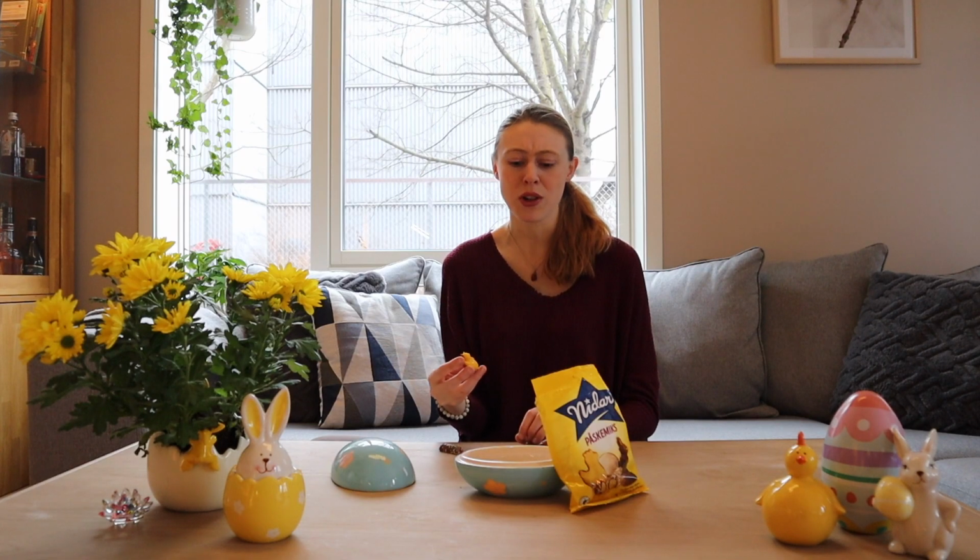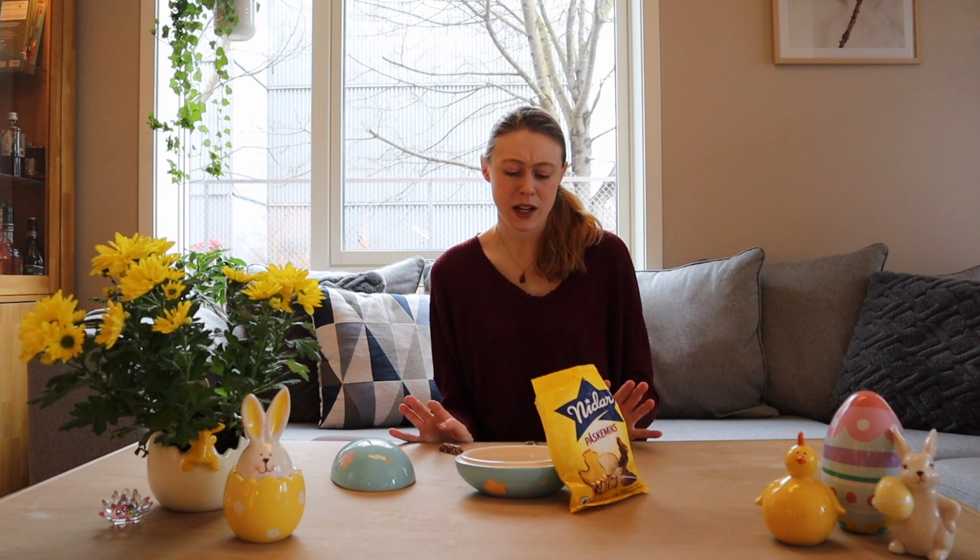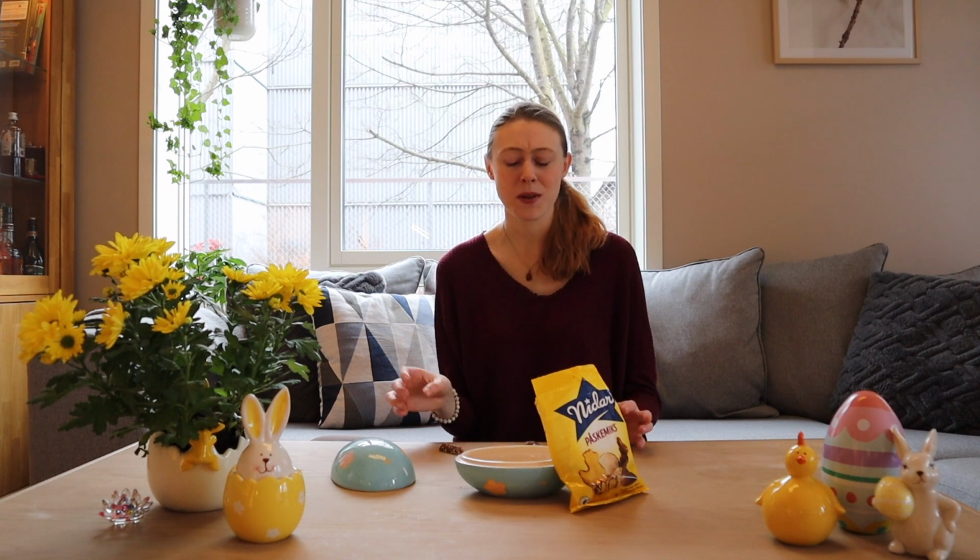I'm not 100% sure, but I think this marzipan might be banana flavored, but it could just be tricking me because it's yellow. I don't know. I don't really like it though. It is marzipan, I think, but it's just so dry and more artificial tasting. The other marzipan egg was way better.